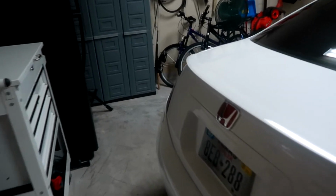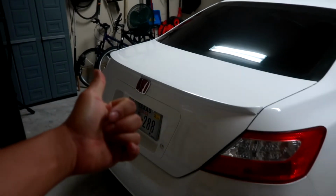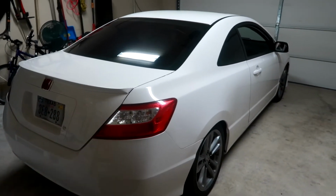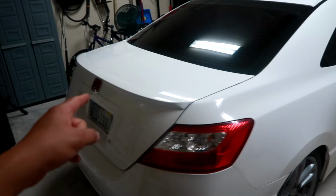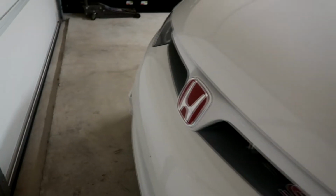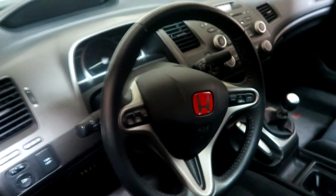But yeah, what do you guys think? Nice or not so nice? Do you guys like the first mod? With every car build, you always start small, you always start with the cheaper stuff. Besides that, we also have the front that's already in the red Honda emblem. And in the interior, we also have the steering wheel that has it. So yeah, just missing the rear.